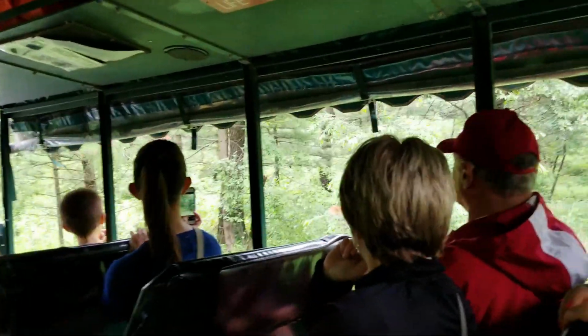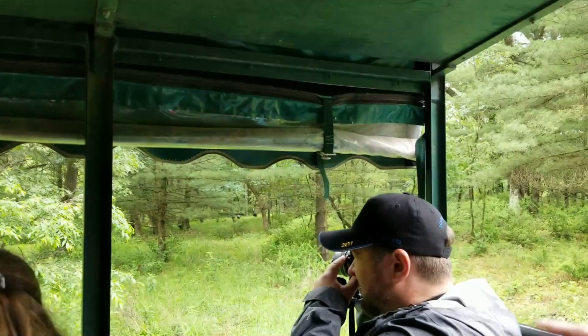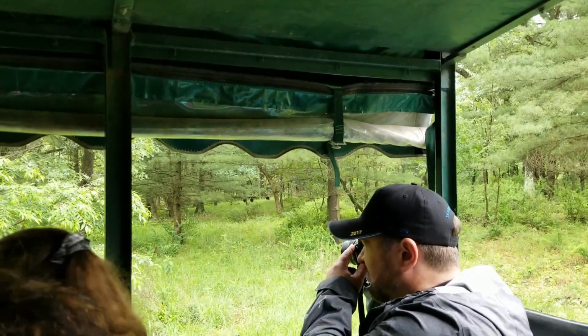You guys see the deer right there? Oh my gosh. I got some turkey back there too, guys. You guys see the turkey way back there on the right? You guys see it back there? Oh my gosh. They just look so real, don't they?